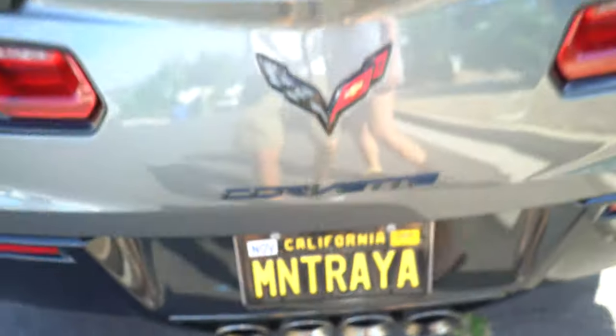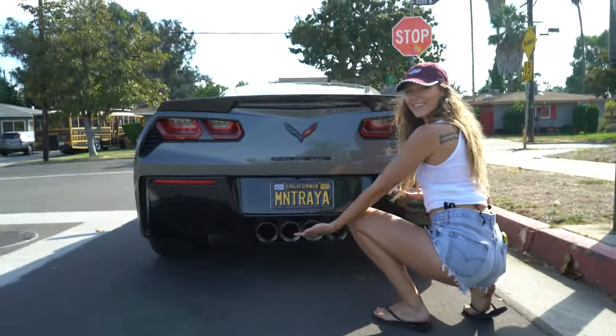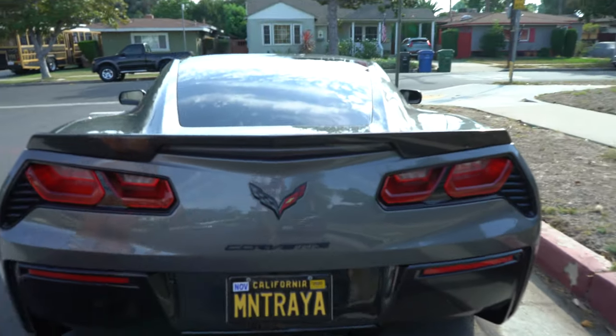I know, but I love the quad exhaust though. Yeah. Now the back of this car looks amazing. Those are two amazing pictures, right? Bobby. Well, I mean, I'm just being honest. Not being inappropriate. No, look at this.